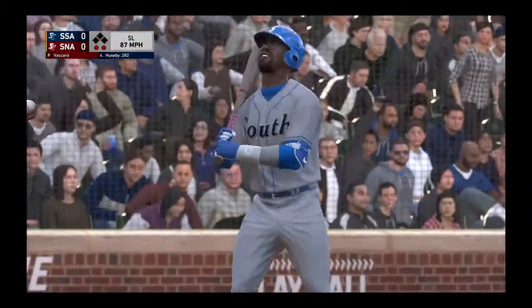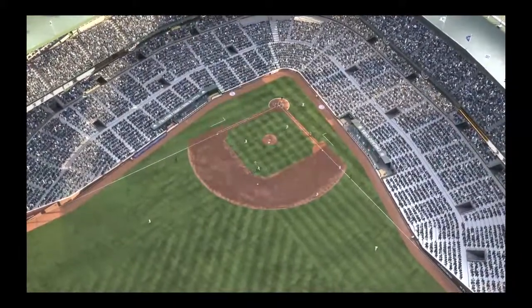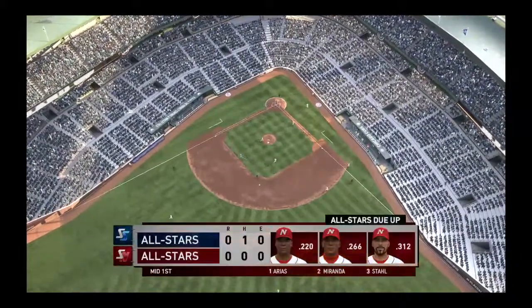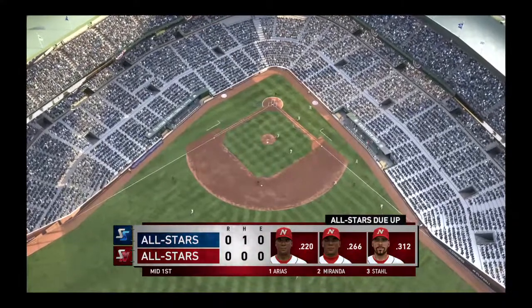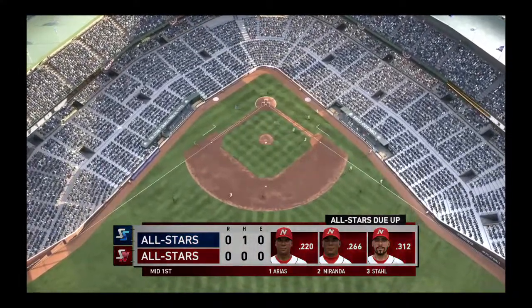Slider freezes him at the plate. A called third strike, and the inning comes to a close. So they get a man to second here in the opening half inning, but fail to capitalize. So it's on to the bottom of inning number 1, no score.